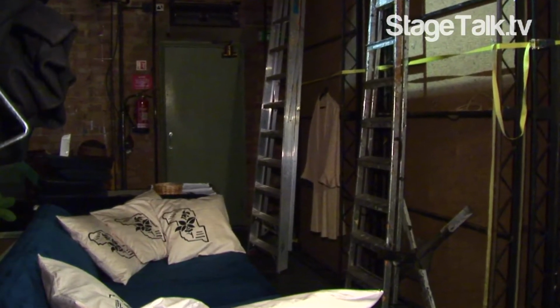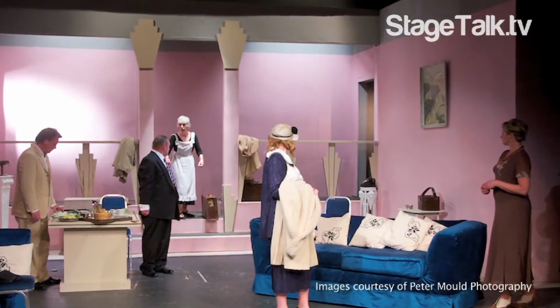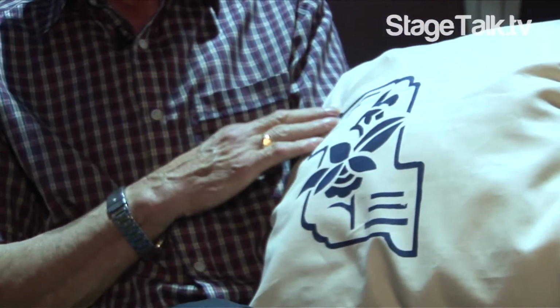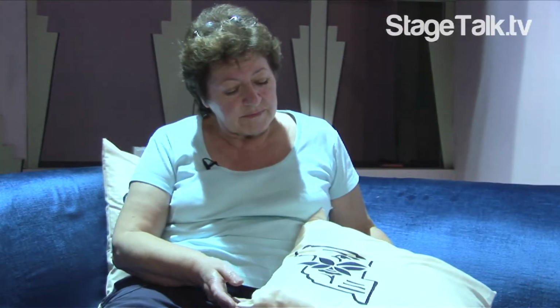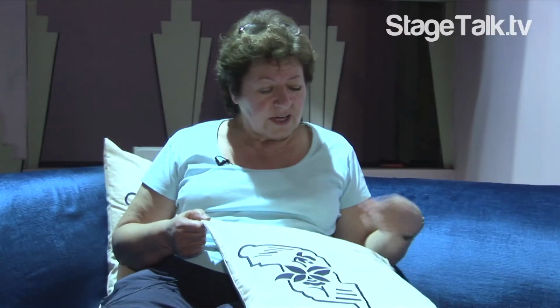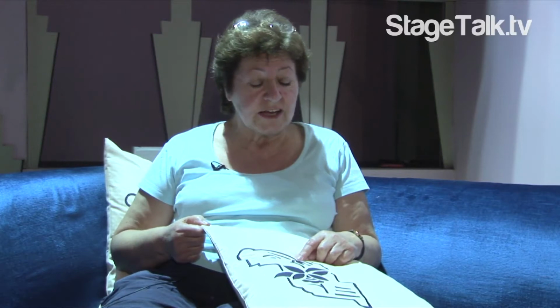In terms of props, Diane has been very clever in collecting the items and altering existing items to appear 1930s wise. One particular item that has worked extremely well are the cushions which go on to the great settee. In order to decorate the sofa, I got some ordinary cushions. In fact, they're all the cushions out of my house, and created the covers and took a stencil from a 1929-1930 chair I have at home, adjusted the pattern slightly and then stenciled it on so that the cushions will fit the style of the production.